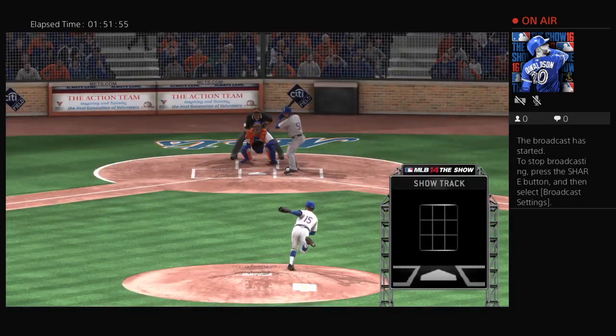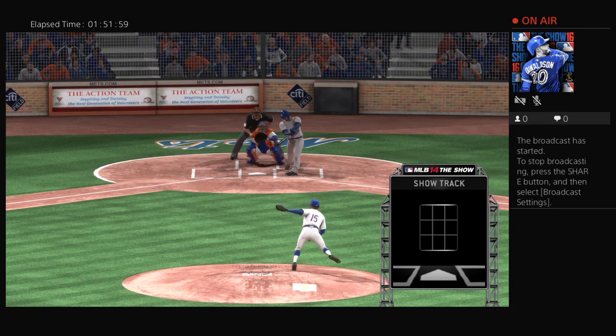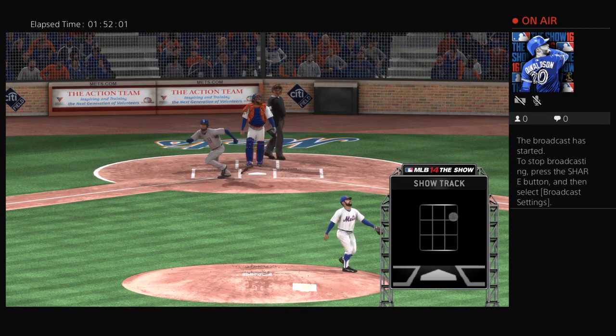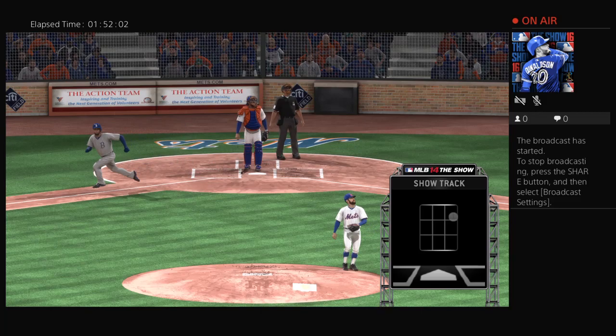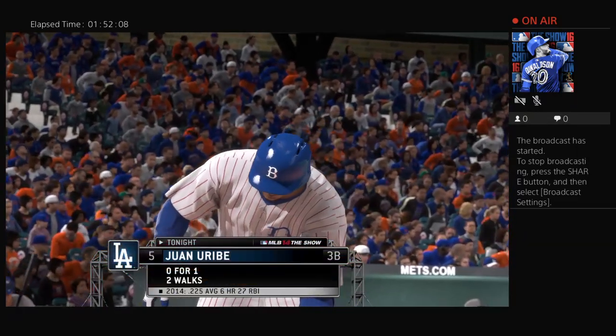Here's the sequence one more time on show track. He looks at strike one, looks at strike two. Now that pitcher's got a false sense of security, and he unloads on the 0-2 pitch. You got all of that one.